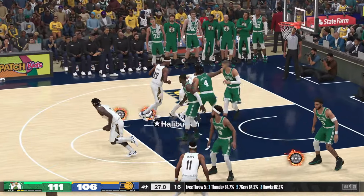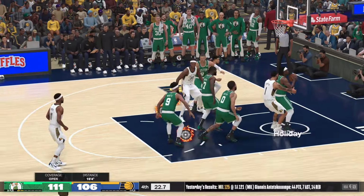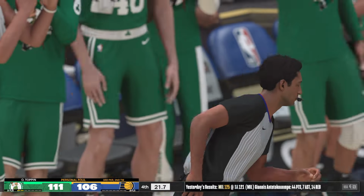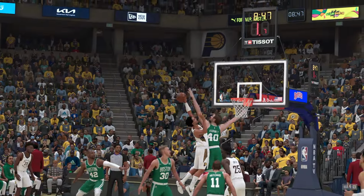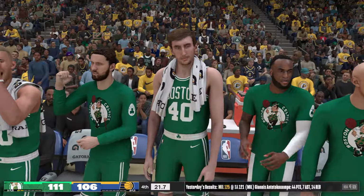Seconds left in the final quarter. Halliburton finds Turner. The rebound, Celtics. And they go to the intentional foul. And that shot was going nowhere thanks to that aggressive swat. You know, you can't ask for any better defense than that. He responded so fast to the shooter, and it stifled him.